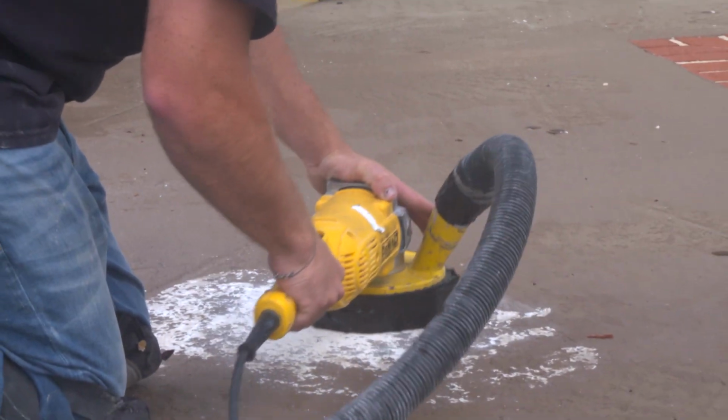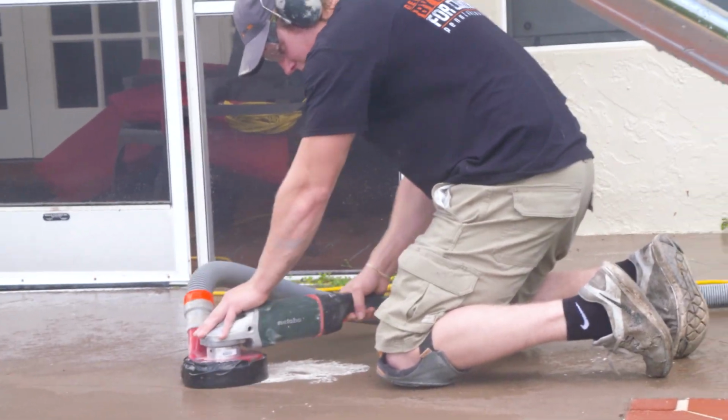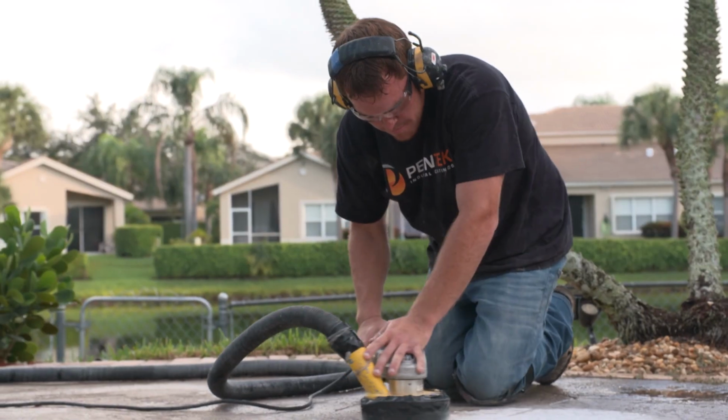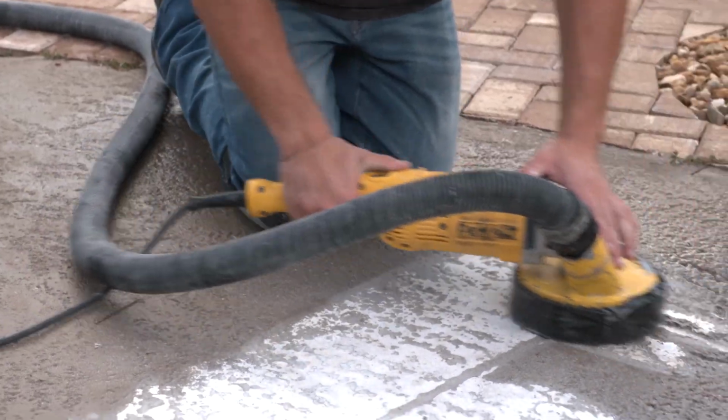We're here at Abe and Vanessa's house working on their back patio and pool deck today. As you can see behind us, we have the Penntek Industrial crew grinding off the surface. With concrete, over time, it's going to start deteriorating and previous coatings fail. So we're going to come in with our diamond grinders, grind off the existing surface, and profile the concrete to make it a nice smooth system.